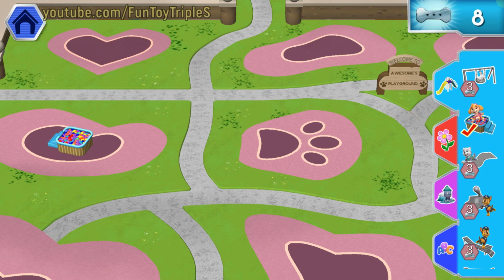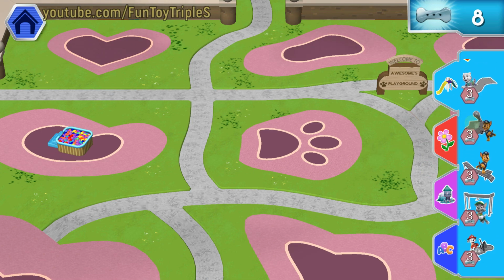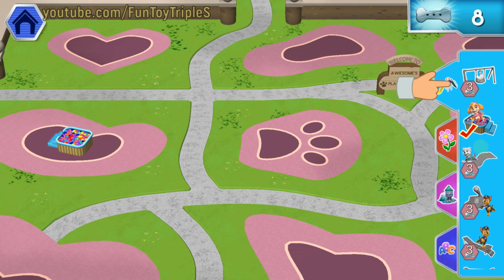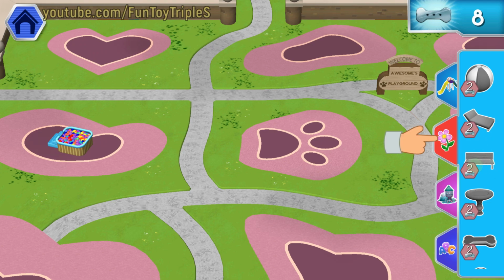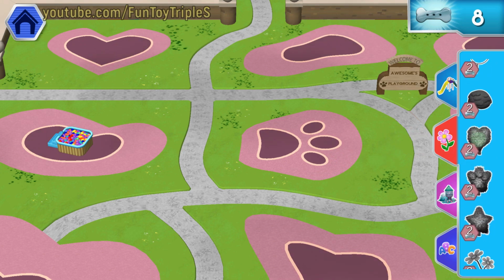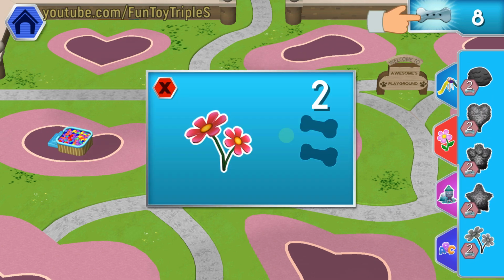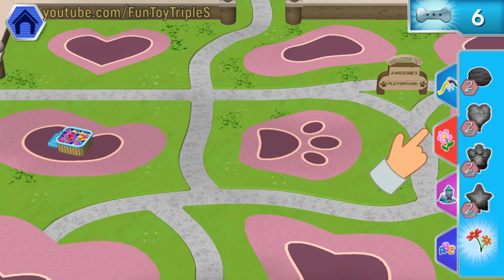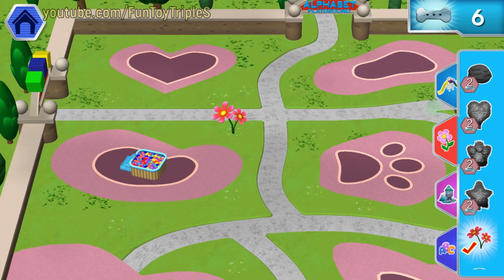Welcome back to the alphabet playground. Use your pup treats to unlock items and build the playground. Tap here to see playground pieces. Tap here to see decorations. Tap on a decoration to unlock it with your pup treats. Tap the pup treat. 1, 2. Great! We've unlocked it. Now drag it over. Place a decoration. That looks pawsome.